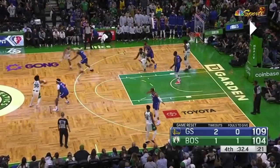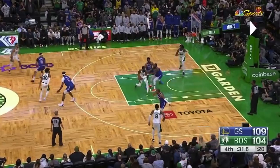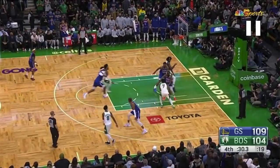Pass comes through. Draymond immediately rotates. That means that Robert Williams behind him can cut. So there is a sliver of an opportunity here. But Andrew Wiggins rotates back to meet the cutter, and Draymond stays with Jaylen Brown. And Jaylen Brown is just stopped. Another cutter comes through, but Kevon Looney does a great job shadowing this person, so no pass can come through.